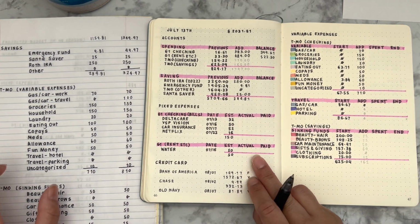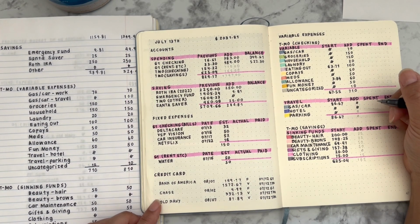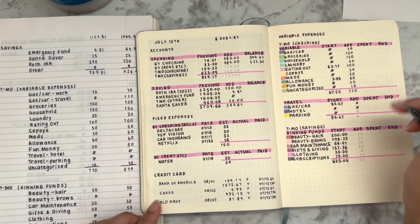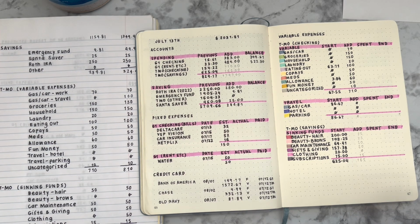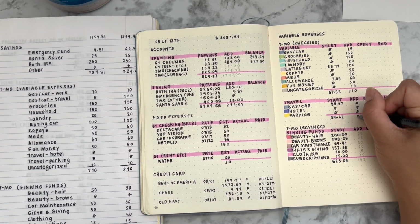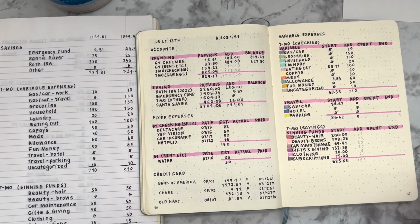So for hotel, hotel is getting $0. We're not going back out of town anytime soon. Not till August, I think. But I'm not putting any money in that right now. Parking, that new category is for when my daughter is playing her sport and we go to another university or even her own university and we have to pay parking, and it's like $10 a day to park. But that's not happening in July, so I am not budgeting anything for that, and I'm not putting any money towards it like a sinking fund, at least not yet.